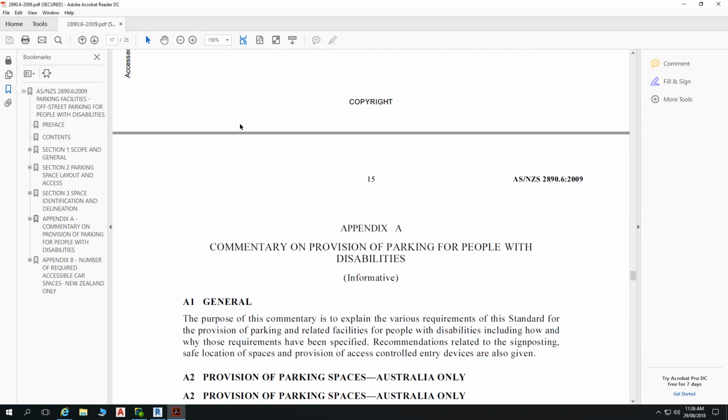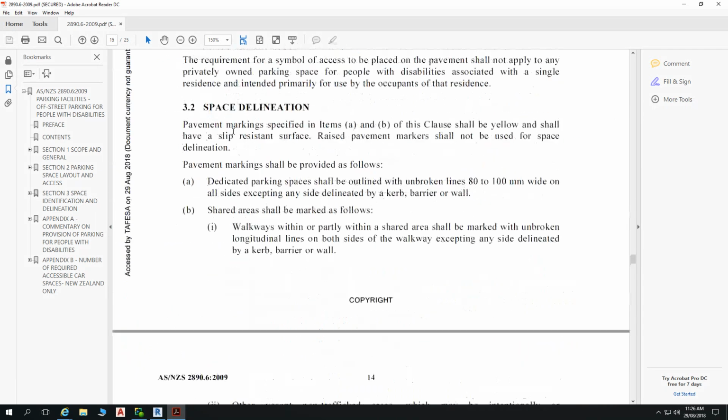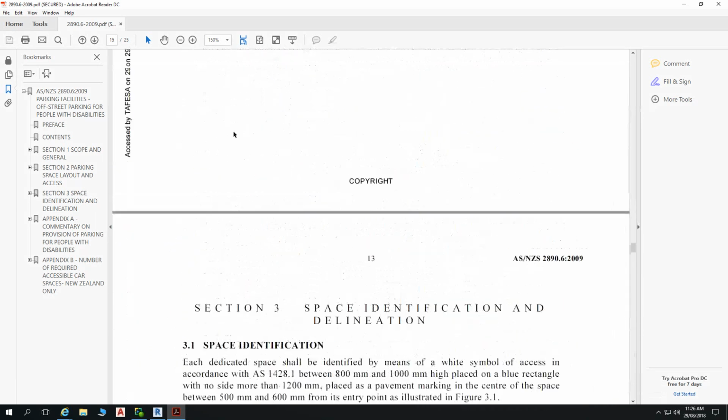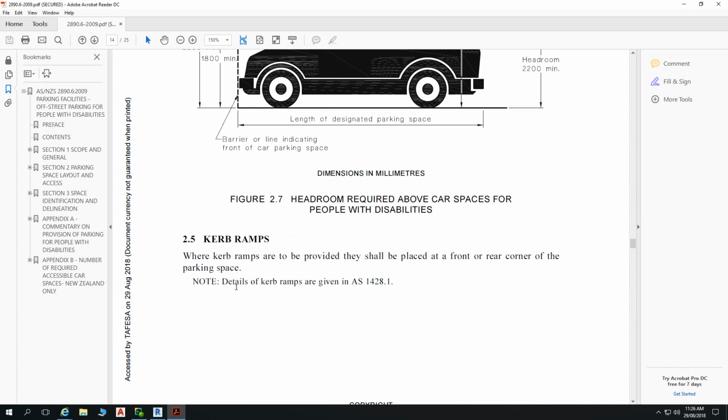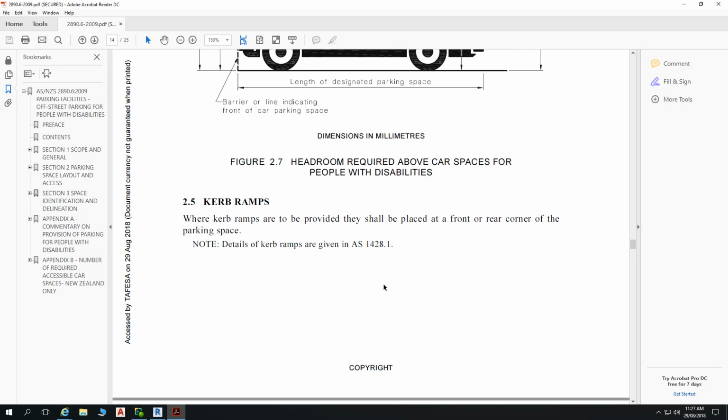I thought I'd find our slope relationship of curb ramps just there. Where curb ramps are to be provided, they should be placed at the front or rear corner of the parking space. Details of curb ramps are given in AS 1428.1, so we have to refer to AS 1428.1.